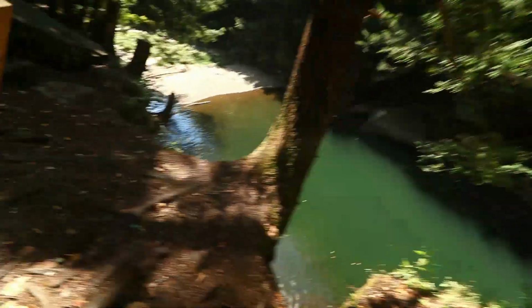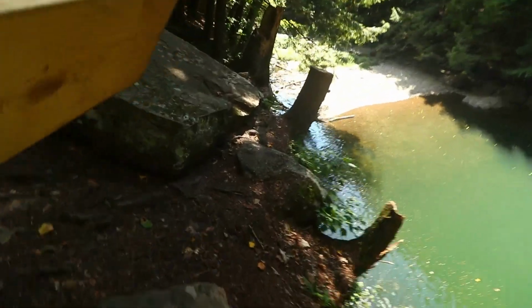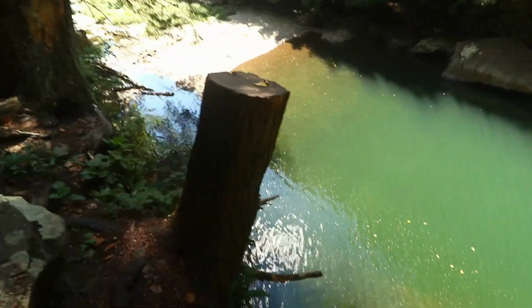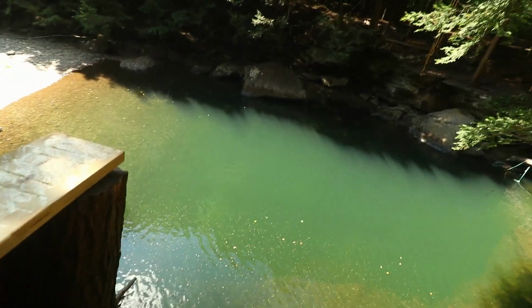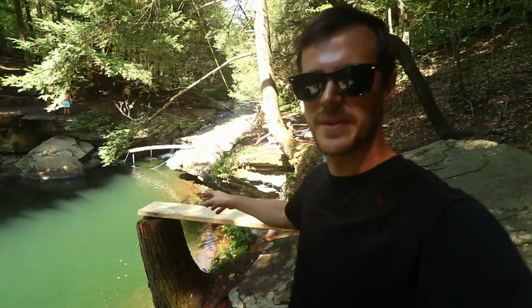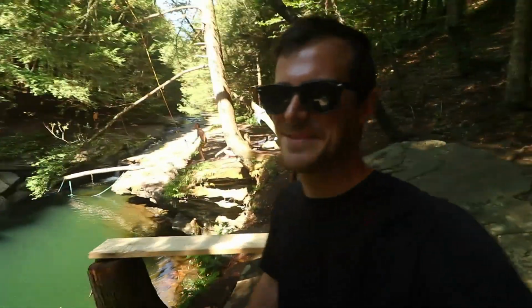What are you guys thinking? You'll see. So that's basically how it's gonna look. We have to bolt the plank into the stump. It's gonna be so awesome.